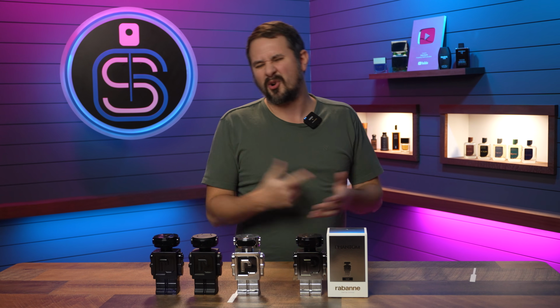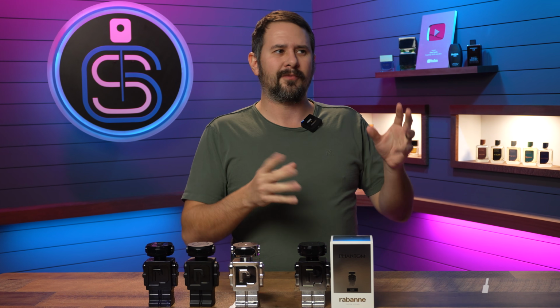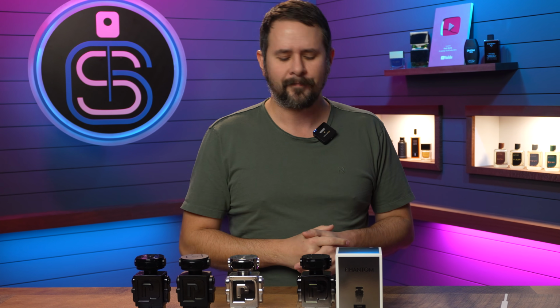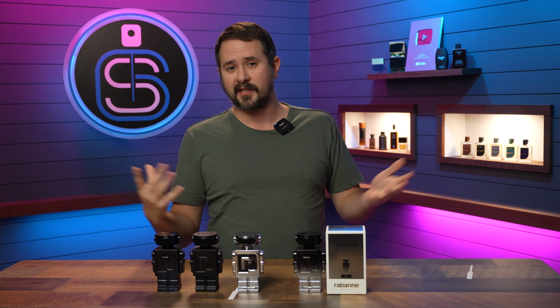It's not really pushing boundaries. It's not really trying to do anything crazy new. I know when I first saw it with the oud notes and the mineral notes and things, I was like, wow, I wonder how far they're gonna push it. The answer is not that far. But what they have here does smell really nice. My wife thinks it smells great.